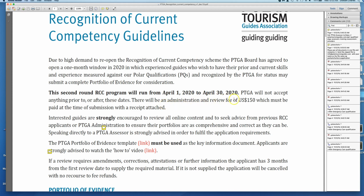There's an administration and review fee of $150. For a lot of people, if you knew the first round of RCC, this has gone up. It's a lot of work for us to do this. It's a premium product for us now, and we know that people want it. People pay hundreds of dollars to go on a single Zodiac course. We feel that this is still incredible value for money to receive a whole lot of qualifications from the Polar Tourism Guides Association.